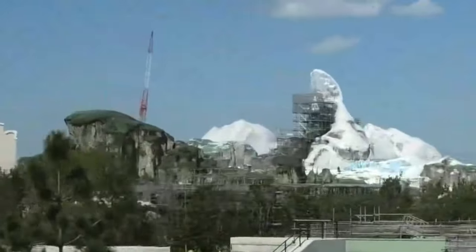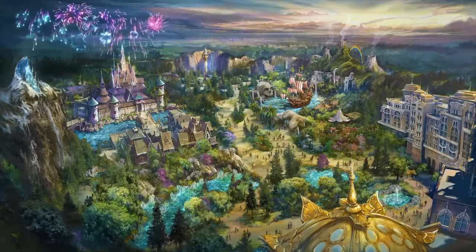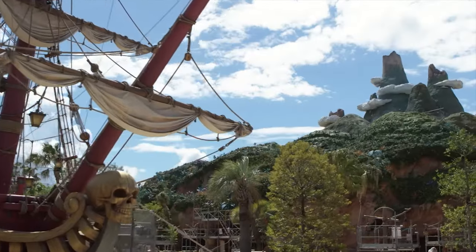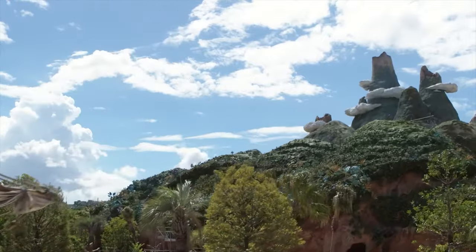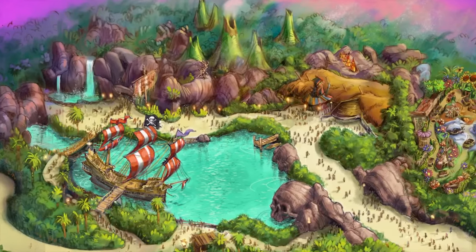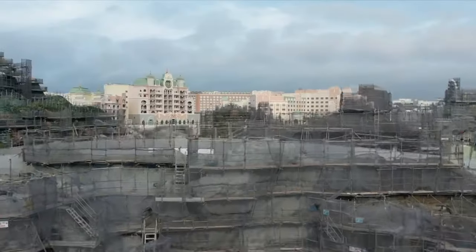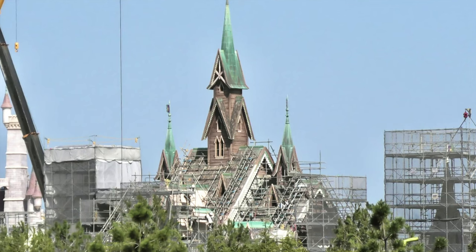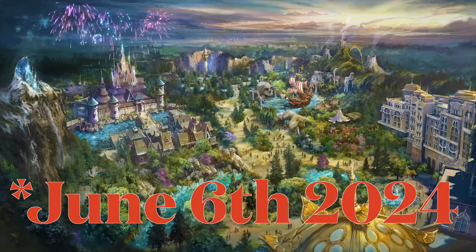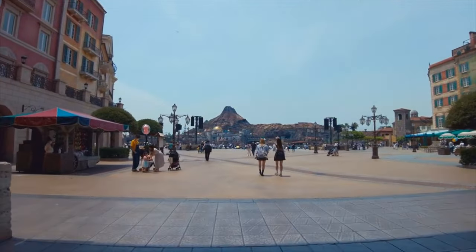Before we go, there are many exciting additions coming to the park in the near future. Construction is almost complete for the new land that will be coming to the park called Fantasy Springs. The themed port of call will be comprised of three distinct areas, recreating the worlds of the Disney films Frozen, Tangled, and Peter Pan, as well as a deluxe hotel with a one-of-a-kind special wing that will be the most luxurious accommodations ever at the Tokyo Disney Resort. We can't wait for this exciting new addition coming to the park, which should be opening in the spring of 2024. So that wraps up all the rides, shows, and attractions at the Tokyo Disney Resort.